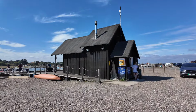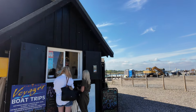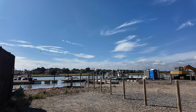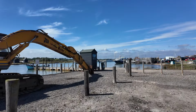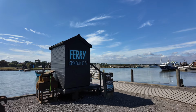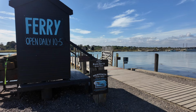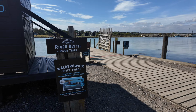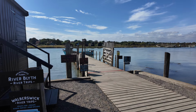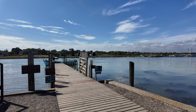So I guess this is a kiosk where you get your little ticket from, I would have thought. Just says boat trips. I think that is just a general boat trip. Right, let's walk along. Right, this is the ferry here. Opens daily, 10 till 5. Walberswick, river trips, private hire, school parties, dogs welcome. Don't know how much it costs. £20, 1 hour trip. That's a trip. So I'm not sure whether it's a ferry across or not. Oh, adults £2, children £1, dogs welcome. So we'll have a look at that, maybe come back that way.